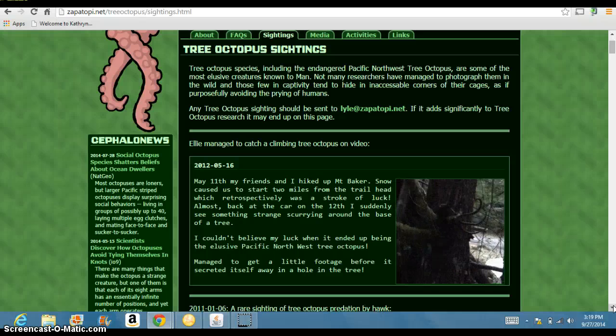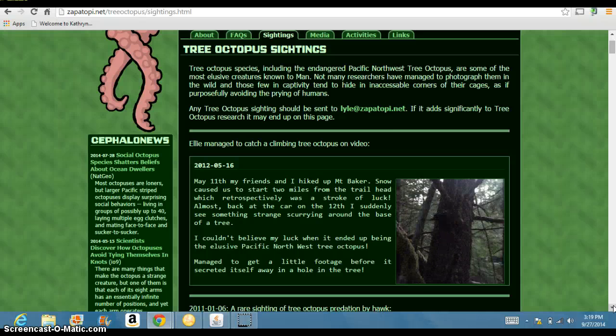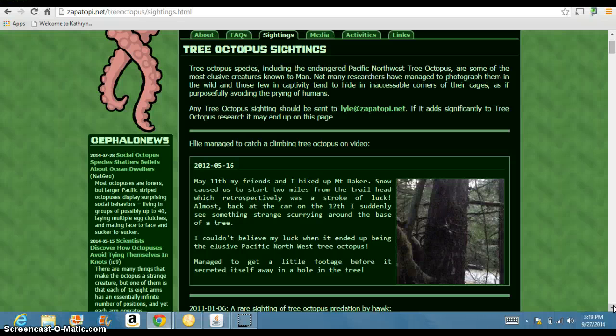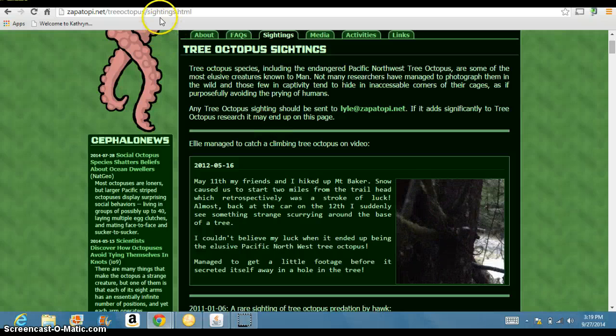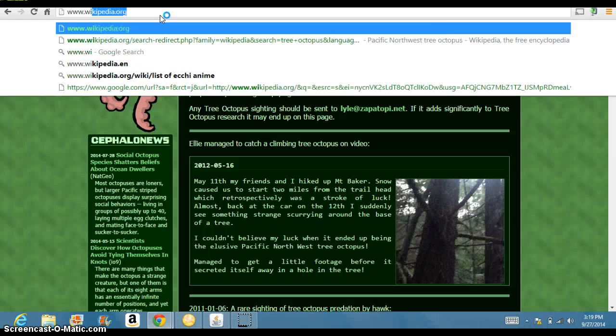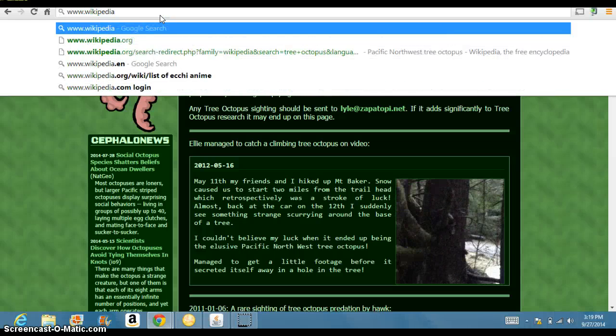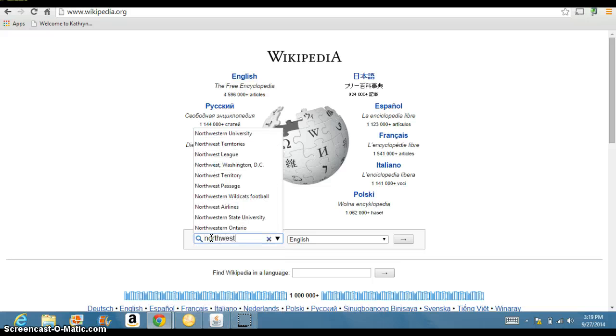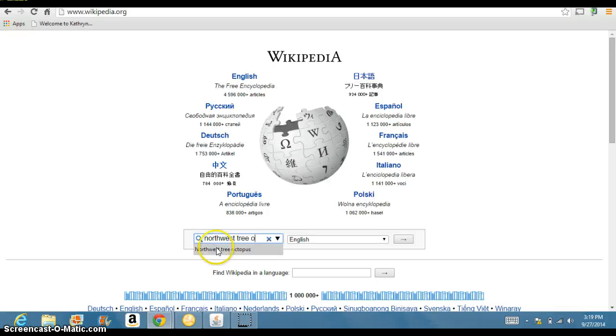But to be on the safe side, one last little thing that we can do to cross-reference this is to take a look and see if we can find any more information on a different website. So let's go ahead, go up to our little bar here, and plug in Wikipedia and see if we can find any information from Wikipedia. Here's our search bar. We're going to go ahead and put Northwest Tree. Oh, here we go. Take us there.